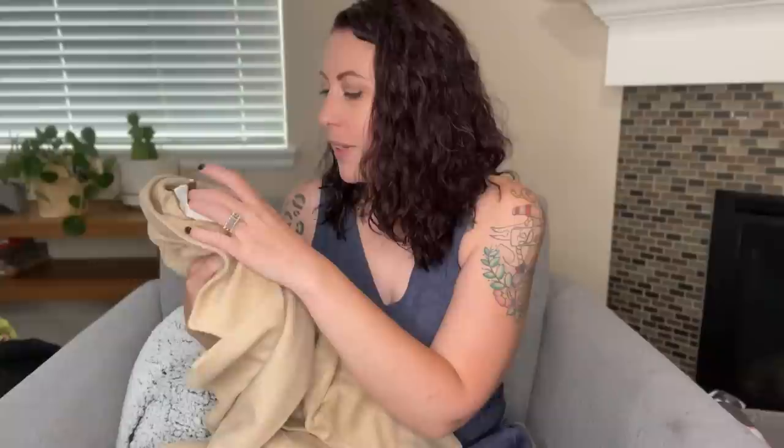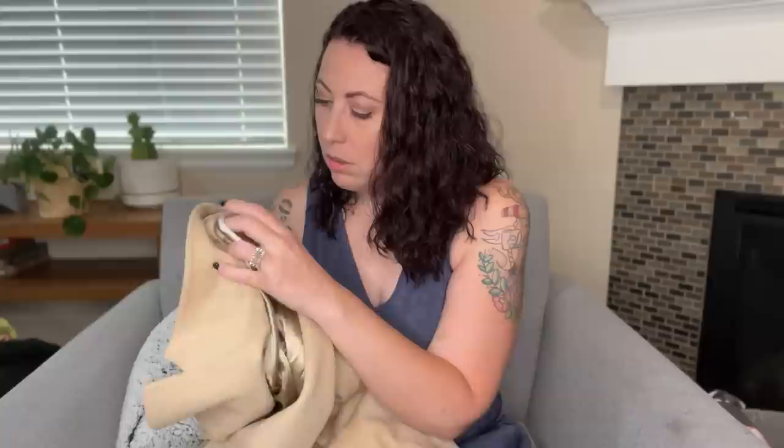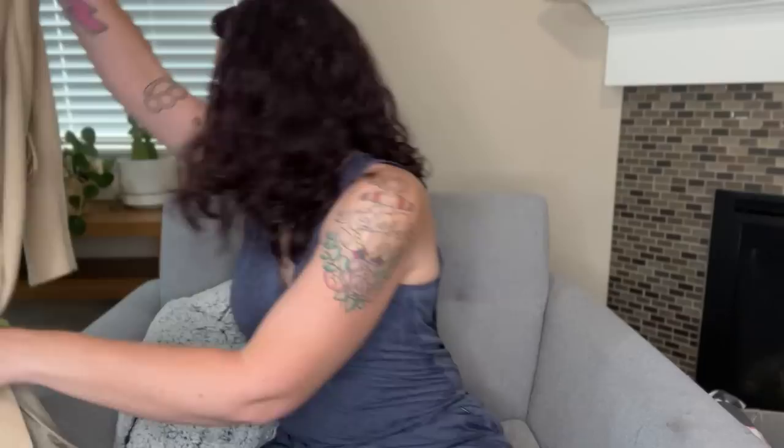This one happens to be a size. What size are you? I'm not sure. Size 10. A size 10. Beautiful, stunning little coat. I feel like that monochromatic color is so on trend. So, let's see here.